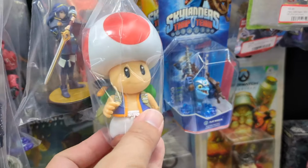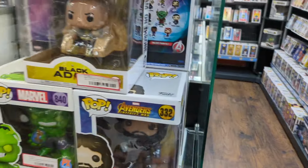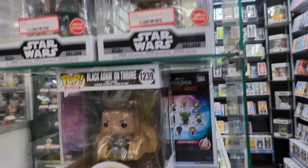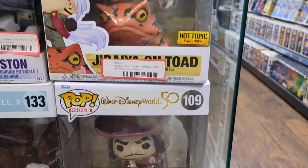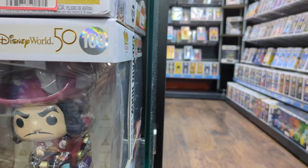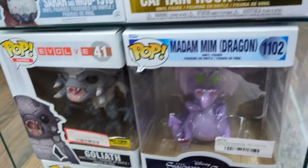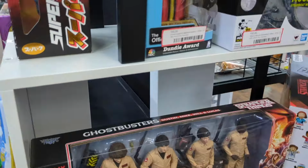Yeah, pretty cool. You got Toad, of course. You got a little Toad here. Some Nintendo figures. And some, of course, Star Wars, kind of larger Funko Pops. Very cool collection here. And then just below that, you have Captain Hook on the Peter Pan ride. I've always liked that one as part of the Disney World 50th releases. Kind of more like fantasy movies here.